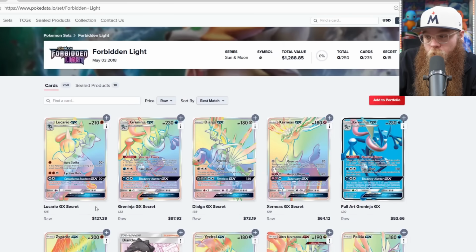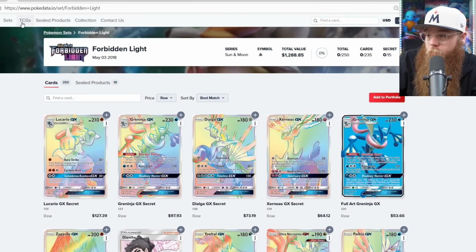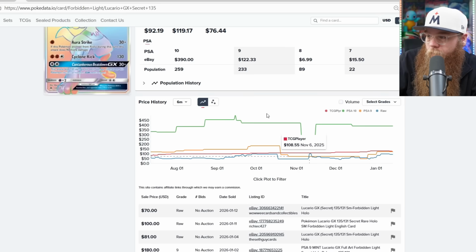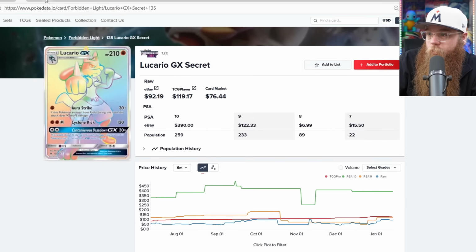And Lucario, raw, $127. Greninja, $97. Dialga, $73. Xerneas, $65. Then just a regular full art of Greninja is $54. So some decent value in this set, actually. The total set value is $1,288. So we got the Lucario Rainbow here. It's a pop of 259 in a 10, 233 in a 9. We had one low sale at $250, but last sold in a 10 is $390.